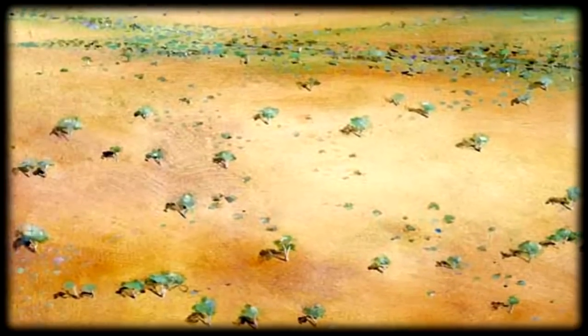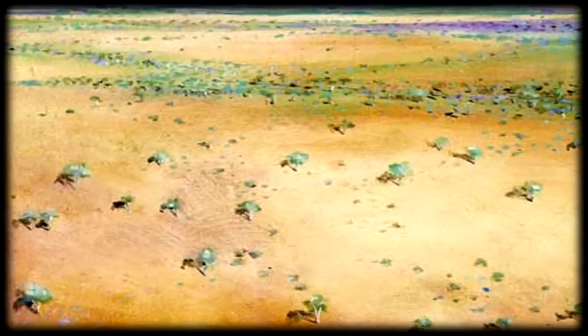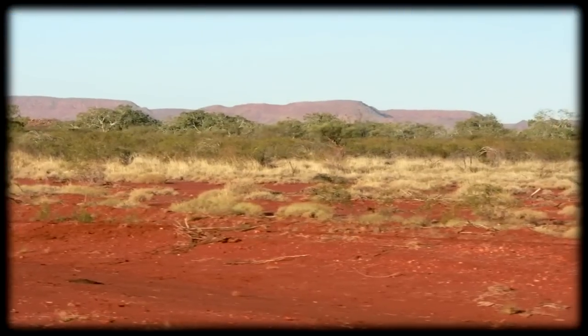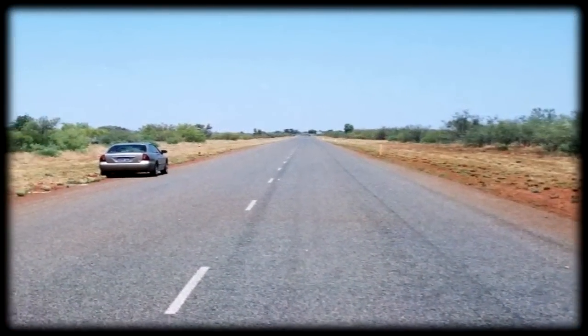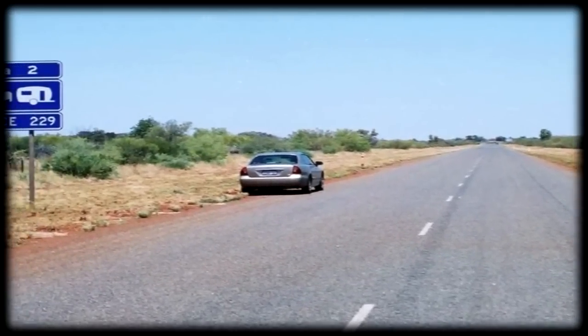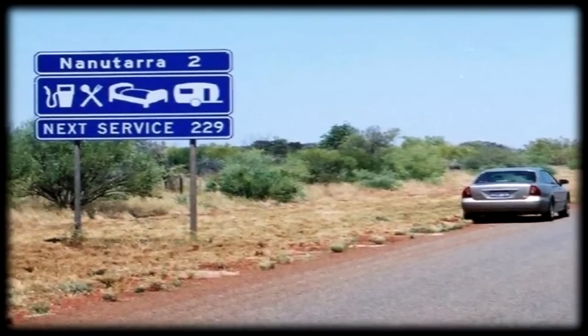An acrylic painting showing an aerial view of the landscape around Nanutarra. At ground level, it looks like this. We approach the Ashburton River and Nanutarra. The next service is 229 kilometers until we can buy petrol.